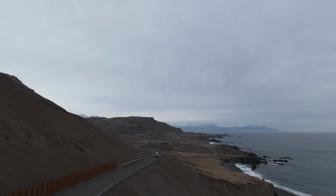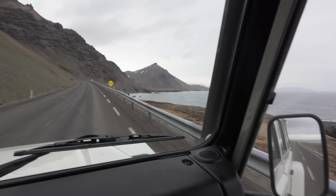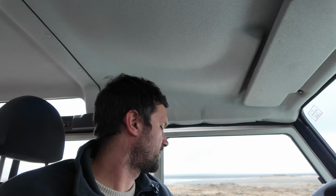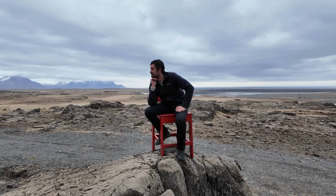As we left the Vestrahorn, we started to enter the beautiful East Fjords, where the ring road hugs the coast and the landscape changes yet again. But then, Jack became distracted by something he saw at the side of the road. Right. What the hell is going on here? We were driving along, getting the miles in, then we just saw this chair. Chair? Oh, that's where I left it.